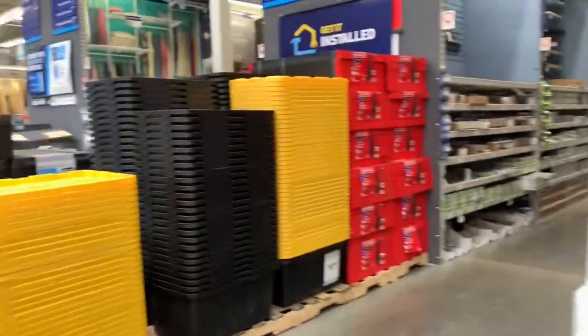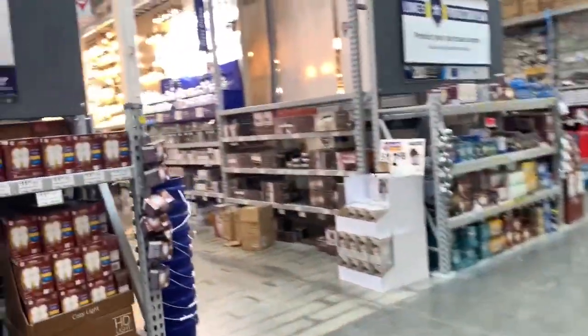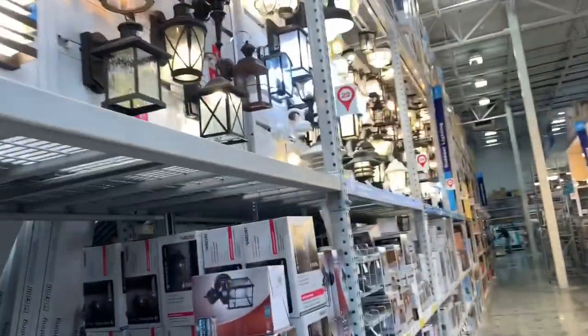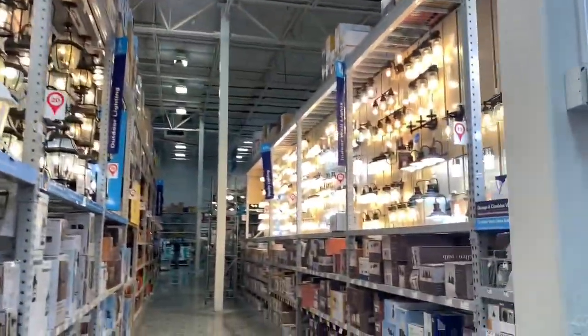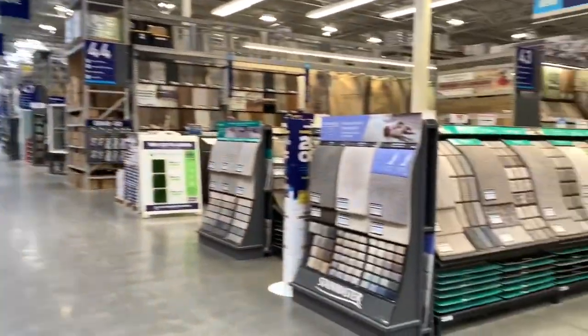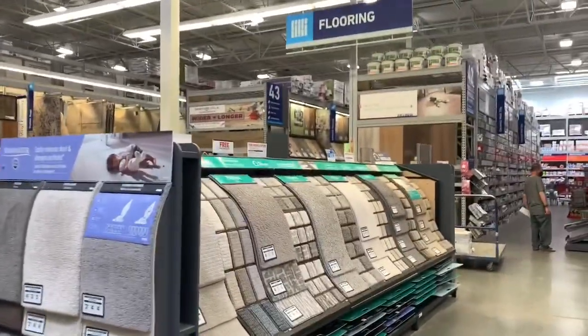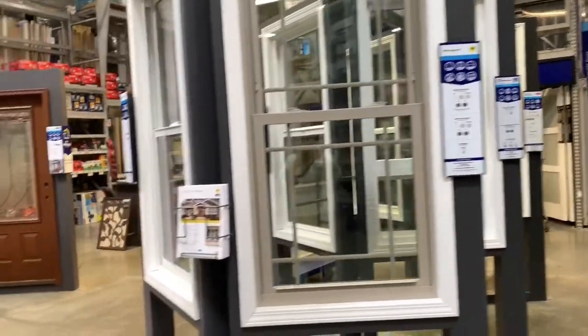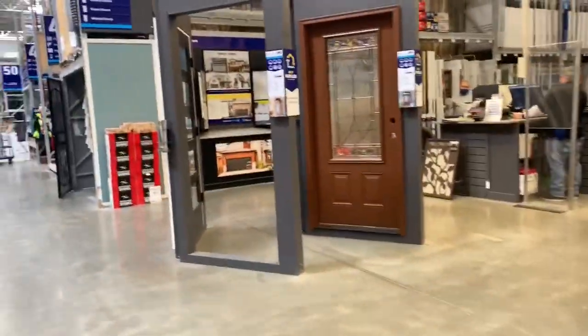Bags, container, tray. Look at the lights. Different kind of lights inside and outside the house. Flooring, carpet, door, windows, anything here.